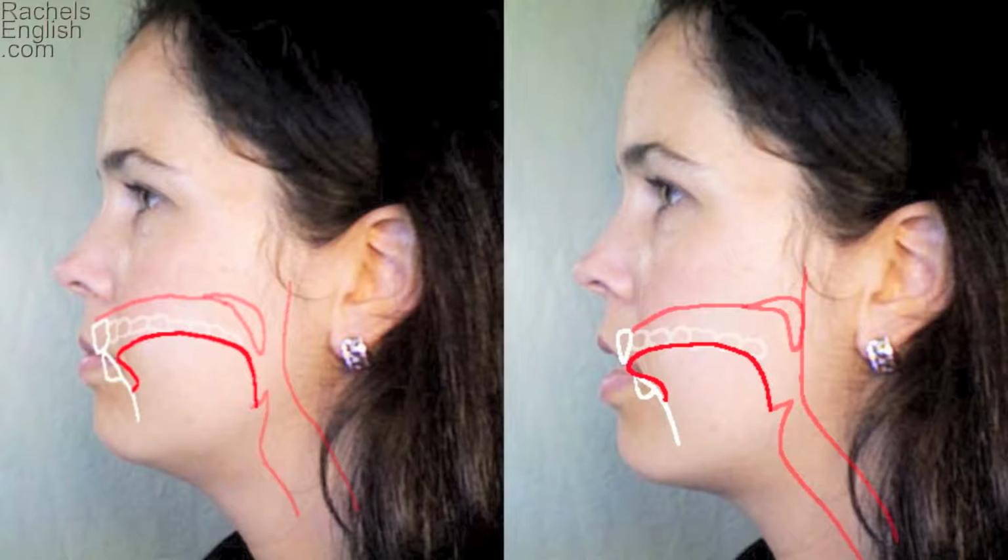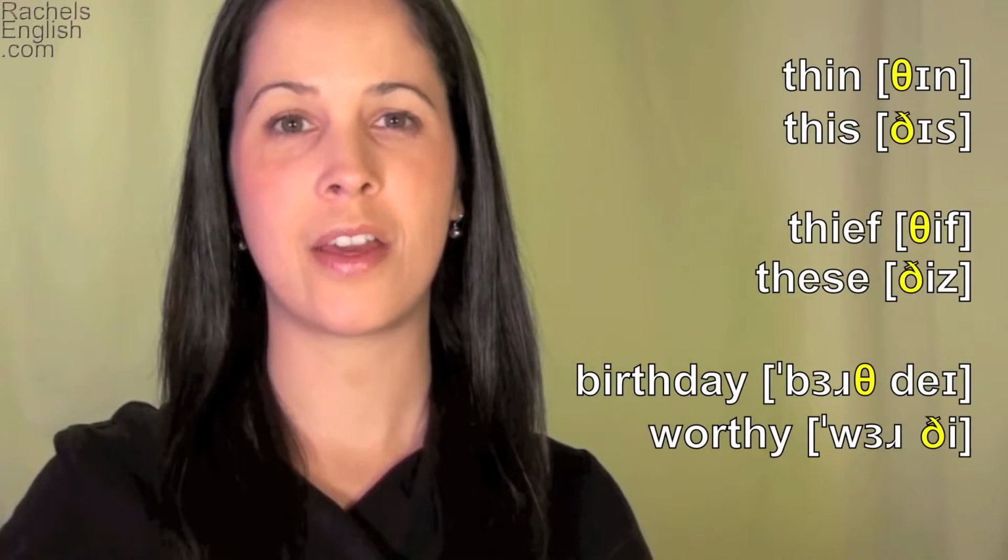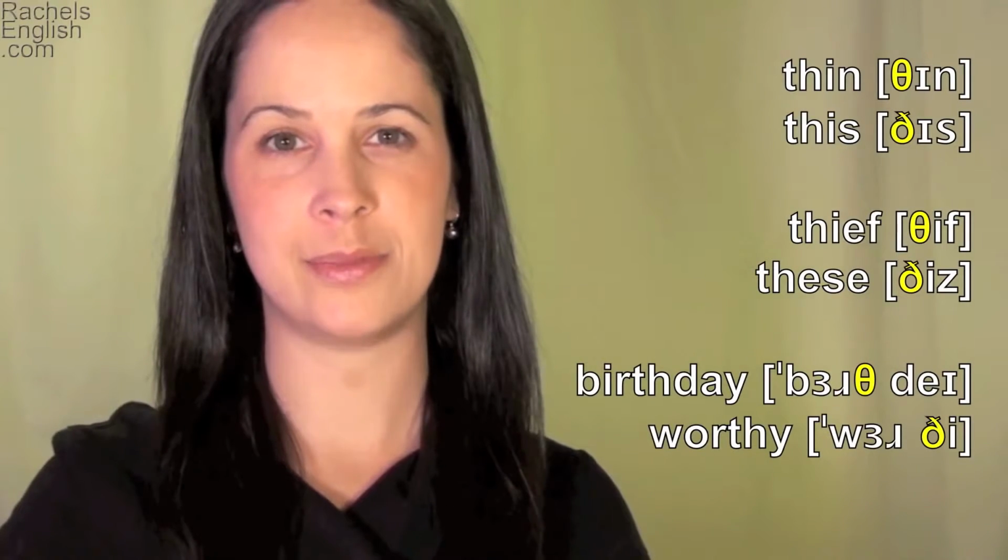The TH consonant sounds. Sample words. Thin, this. Thief, these. Birthday, worthy. Sample sentence. I thought of using these lily of the valleys rather than those thorny roses. Now you'll see the sentence up close and in slow motion, both straight on and from an angle, so you can really study how the mouth moves when making these sounds.